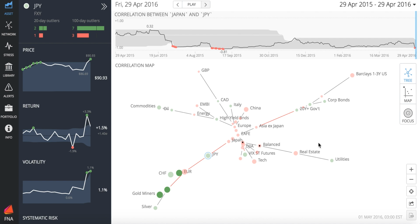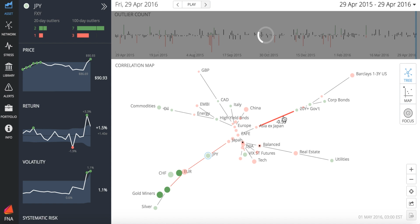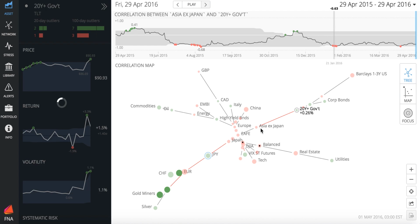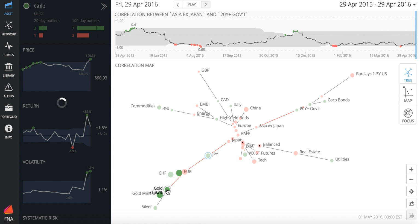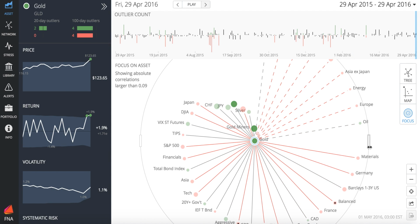The second most popular flight to safety asset is the US 20-year government bond. That correlation is negative at negative 0.53, and you can see that that's been quite reliably negative here. Another flight to safety asset is gold here. Let's put that on the focus view here, and we can see that gold versus the Dow Jones, for example. Let me expand the correlations here a little bit.